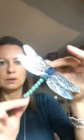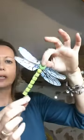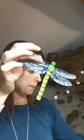And I've got four different colour variations. There's a purpley one. I don't know how you can see the colours very well. A turquoisey one there. That one's a green, lime green. And this one is a little bit more purpley pink.